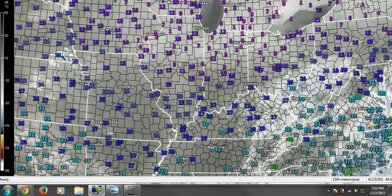It is a little shy of 8 p.m. here on the 13th of January 2015. The month is already flying by, folks.